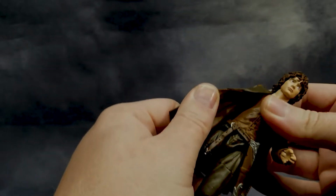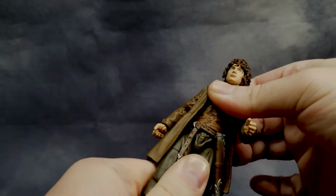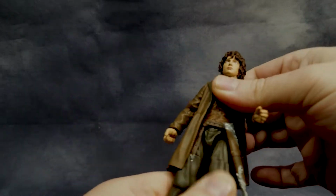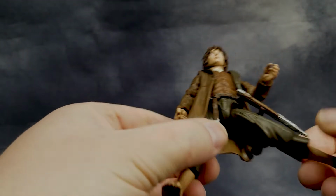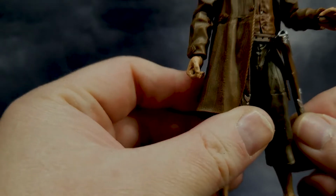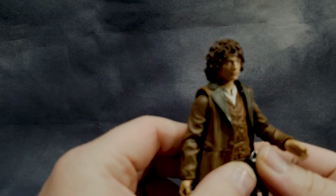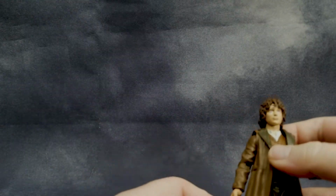We have a waistcoat here. Yep. Waistcoat. Jacket gets in the way a little bit, but can move. Ooh. Ooh. That did not sound good. Oh, you know what? That's the scabbard, I think. Yep. Popped right out. So, be careful of that.